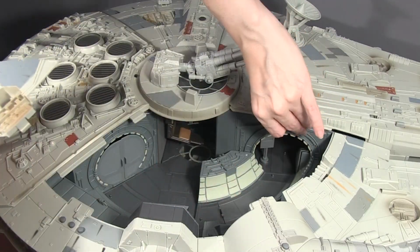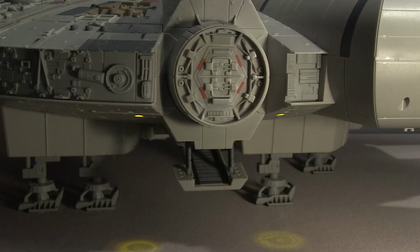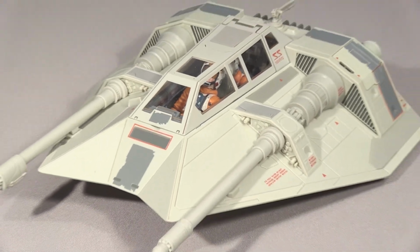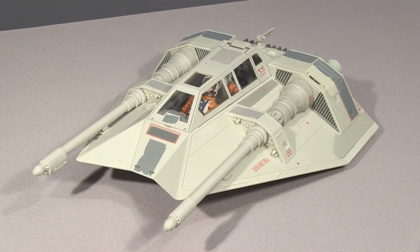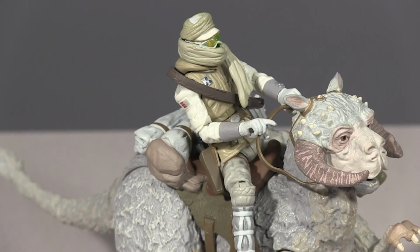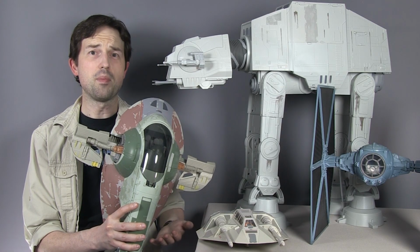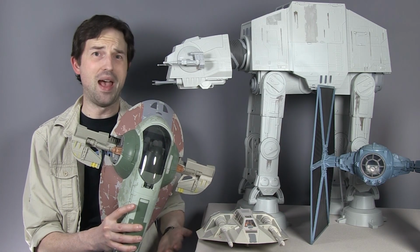That's not to say Hasbro didn't hit some home runs in the past 21 years. The Legacy Millennium Falcon is a work of art, extremely impressive in scale and features. The revised Snowspeeder is so awesome looking, it could almost pass for the studio filming miniature. Luke and his Tauntaun are so detailed, we recreated this 2010 photo of Melinda with the real thing, and I can't help but be impressed. But in some cases, Hasbro has whiffed badly.